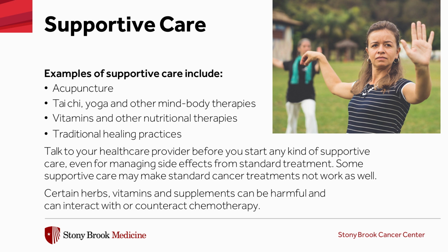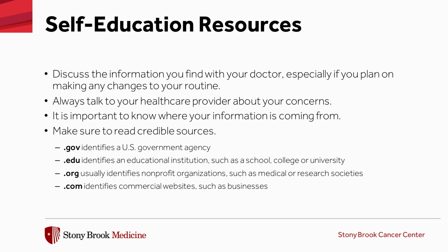So these supportive care measures are in addition to traditional healing practices, such as what was discussed earlier, your medications that are prescribed and over the counter. Talk to your doctor before starting any of these things, as they may not apply to you. There are self-education resources available to patients as well. There are legitimate websites that are listed below that could help answer some questions that you may have at home. It's always important to reach out to your healthcare provider about your concerns. It is important to discuss what you learn on your own and what you learn in the office. And if you have any questions, it's important to always discuss them.